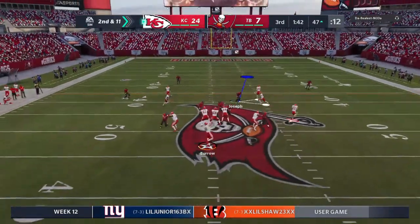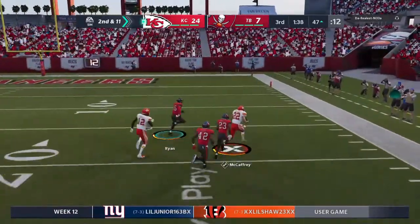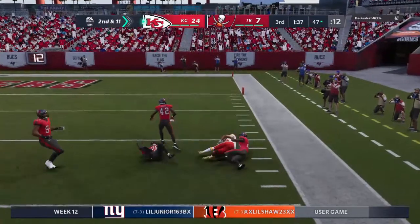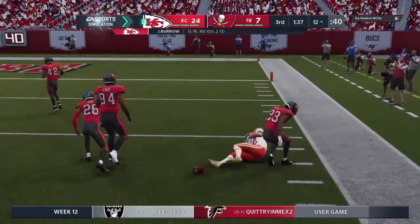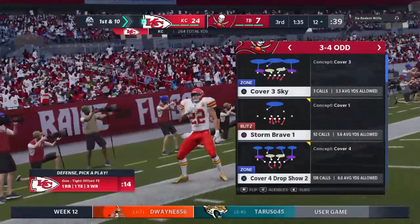Now it's Burrow. Gets this to his running back. It's Christian McCaffrey. Past the 20. And he gets this one inside the 15, just a yard or two shy of the 10. It's a gain of 35.